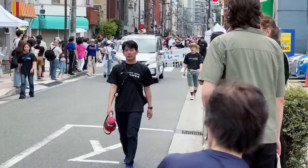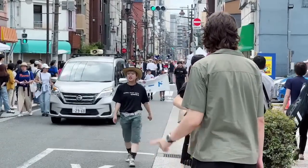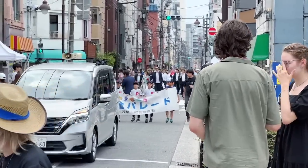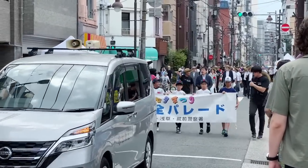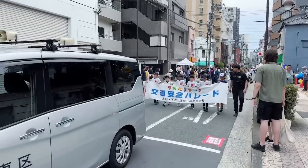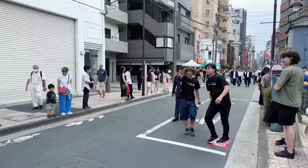Here comes the parade. Get ready. Thank you. They made an announcement in English to clear the road. All right, enjoy the parade without me talking over it for the next couple of minutes. It's parade time, baby! 3, 2, 1. Parade is coming. Please clear the road.